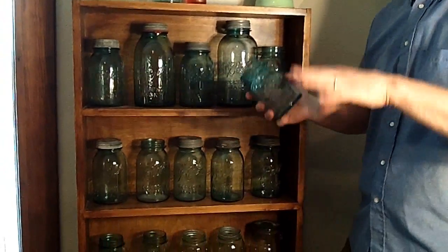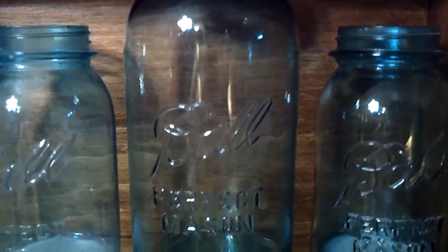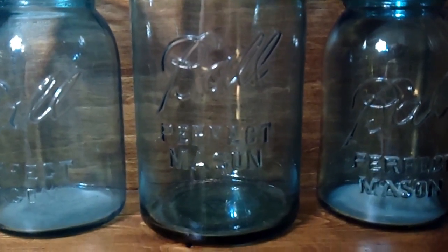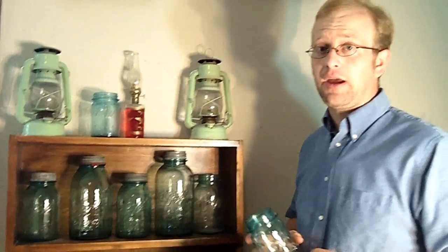The blue canning jar was made in the late 1890s and was discontinued in 1937. And the color was derived from the minerals in the sand that came off the shores of Lake Michigan and the amount of oxygen that the glassmakers introduced into the furnace during the glassmaking process. If you can get the blue canning jars with the zinc lids, it would be more of a complete package. Now they do remanufacture the zinc lids, but the originals are just as good.